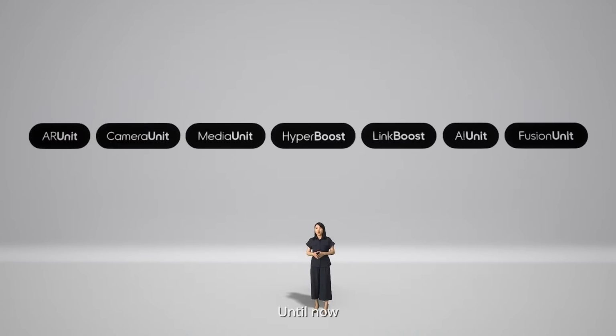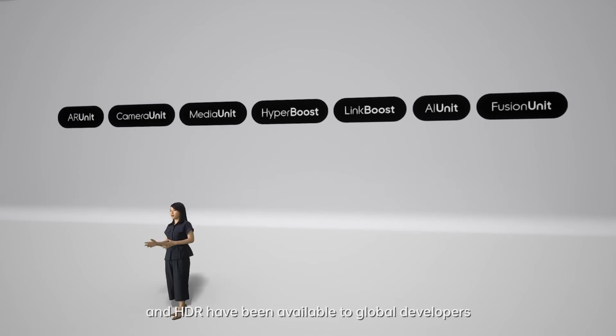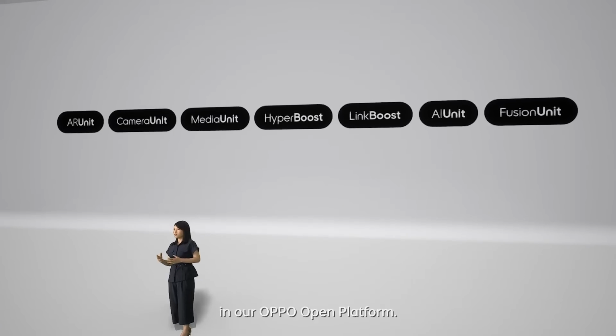Until now, we have worked with over 100 software partners to enhance their performance. And the most welcomed OPPO tech solutions such as HyperBoost, Ultra Steady Video Shooting, and HDR have been available to global developers in our open platform.